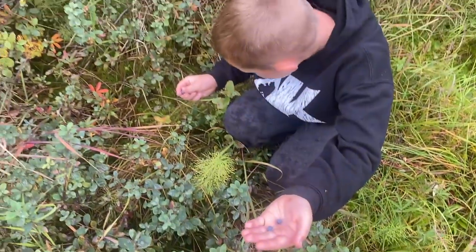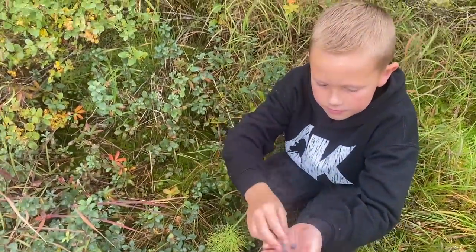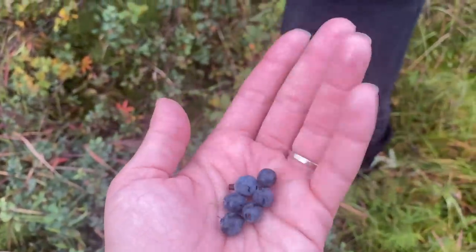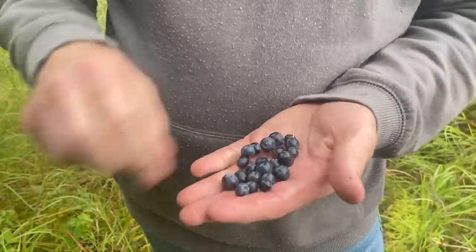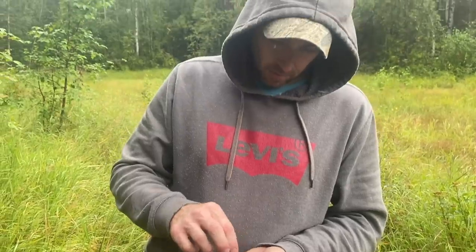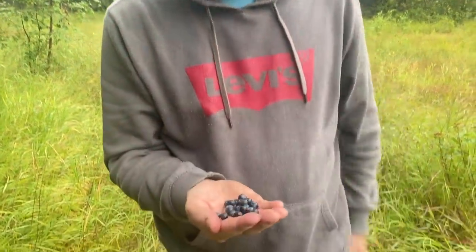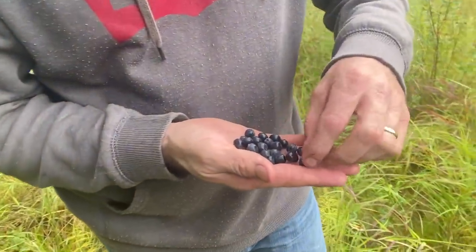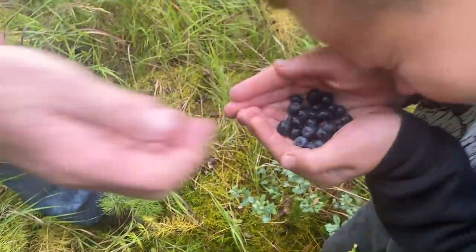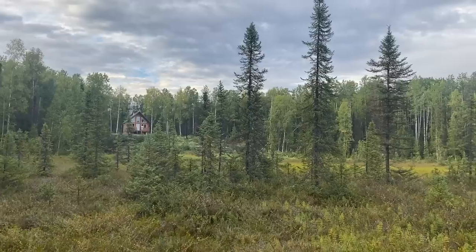That's a blueberry, Joe. That's a blueberry. I don't know if we should eat that here. One. Come on. We actually have our own blueberries on our own property. All right, open your hands. Let Dad give you his. Nope. Where'd it go?